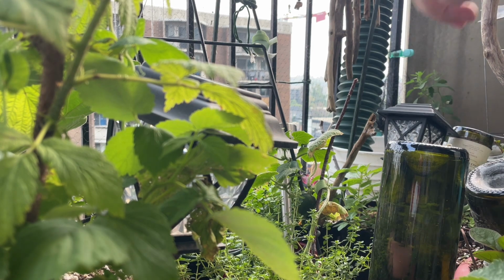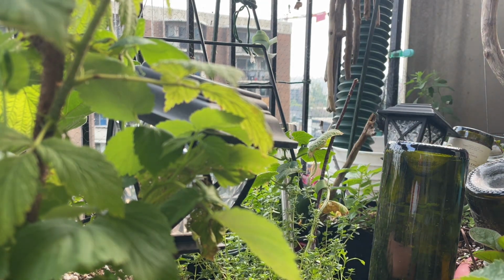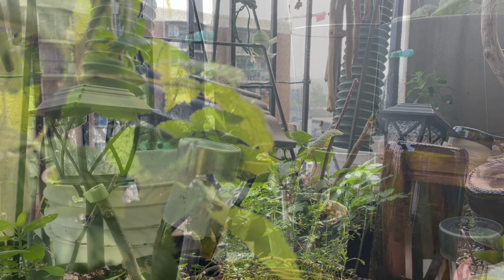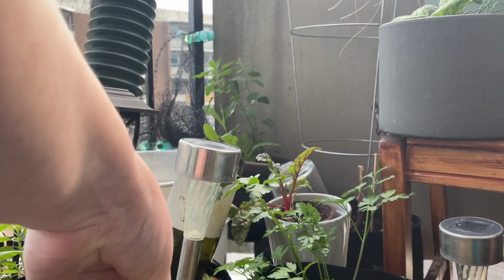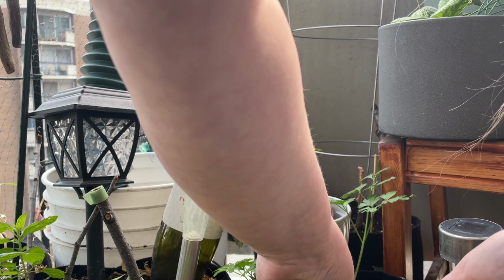And then I also harvested some thyme, which is growing in amongst several other plants, raspberry and zucchini and cucumber, and patio lights and wine bottles that are my backup watering system for those 30-degree days. And I harvested some parsley as well. That took a while to get going this year for some reason, but it seems to be thriving now, so that's lovely. I'll enjoy that.